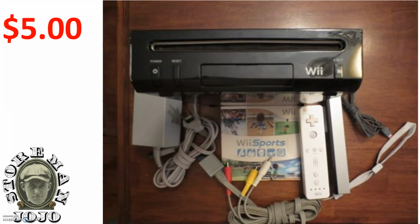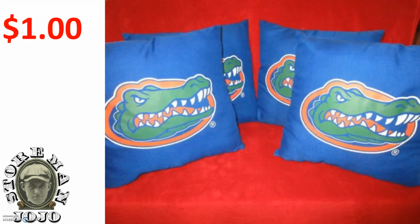And here is the black Wii that you just saw that I bought. I bought this earlier in the week, and I was able to sell it quickly. It sold really fast. I paid $5 for it, and I got $45.99 for it. I got these a little while back. This took a long time to sell. These are some Florida Gator decorative pillows. I paid $1 for all 4 of them, and I sold those for $19.99.